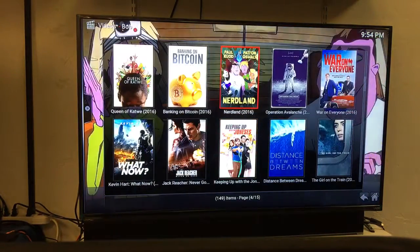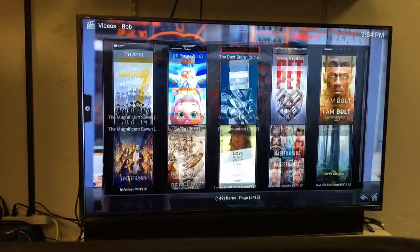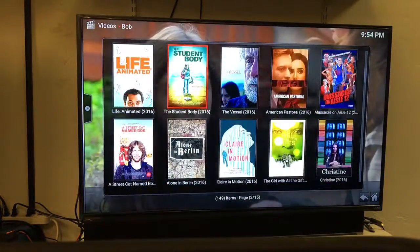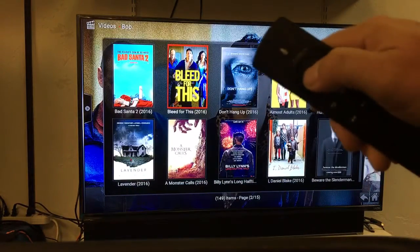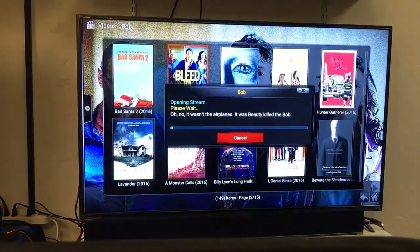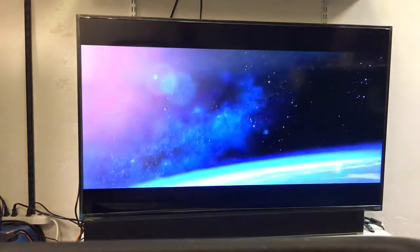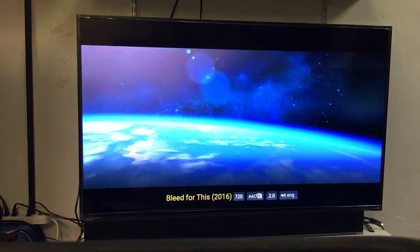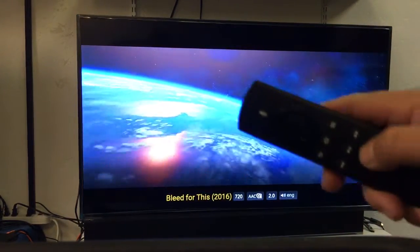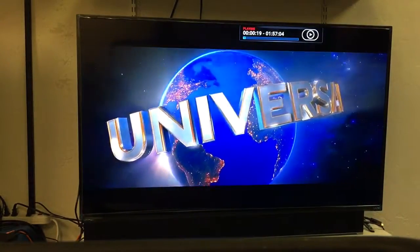Go down and there are more and more and more movies. See all the different movies. So we'll just go back up to a movie. I'll just click the OK button on Bleed for This. See, it just gives us HD and SD. I click HD. They have funny sayings on their stuff. It's kind of cute, whatever. Boom, up comes my movie, just like that. I can always click this button right here to fast forward once, twice. Then I can click the play button.